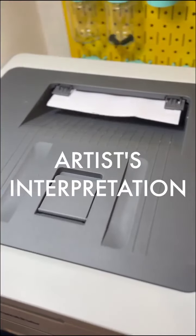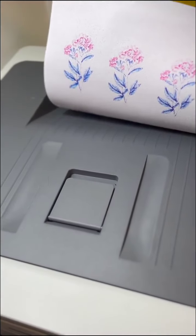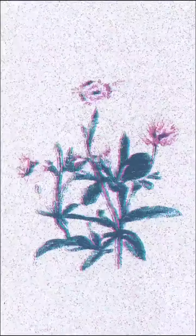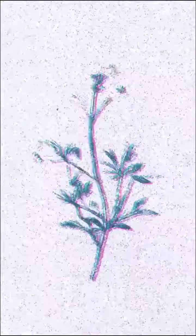And the last one is Artist Interpretation. This is actually a multiple pass laser print. So you print one of the colors, pull them all out, sort of shuffle the paper a little bit, run the second pass, and that creates this sort of slightly offset risograph look. Some of these are printed on paper materials that I've collected throughout the past couple years.